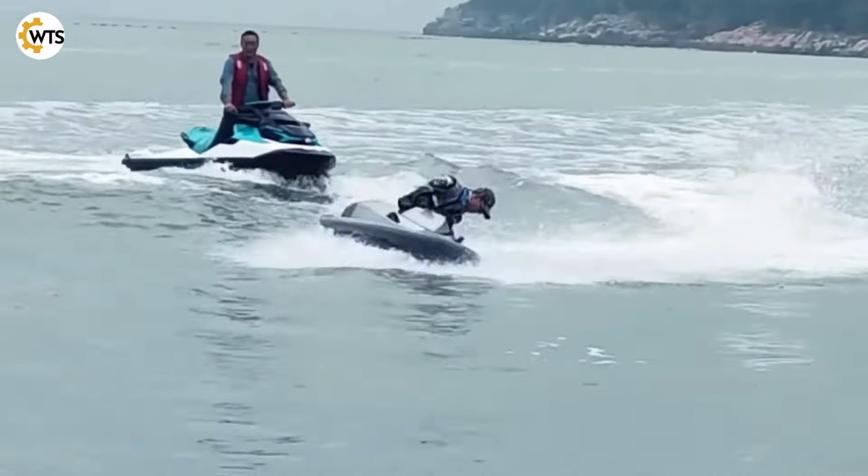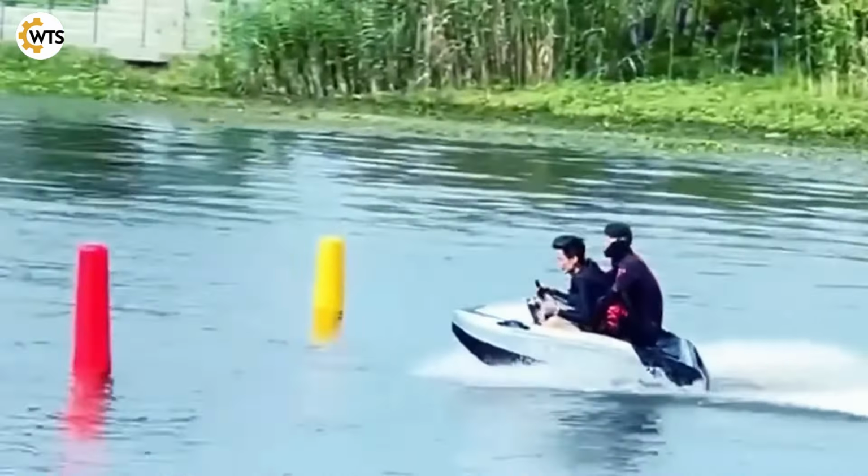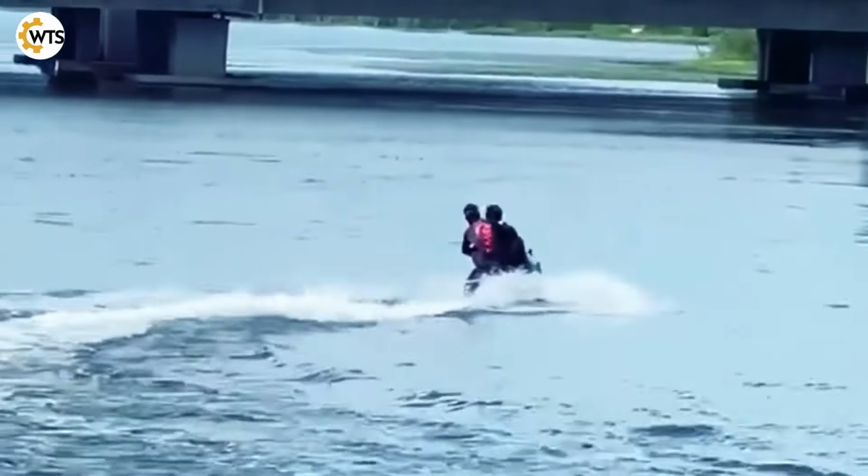splash. It can carry up to 287 pounds, so grab a friend, split the $6,000 price tag, and get ready for some serious adrenaline on the water. Just hang on tight, it's more thrill than chill.